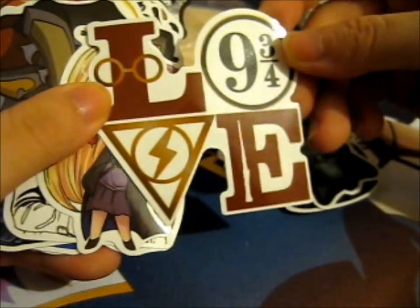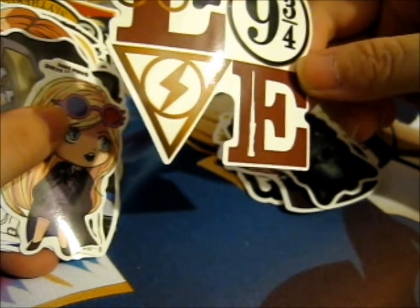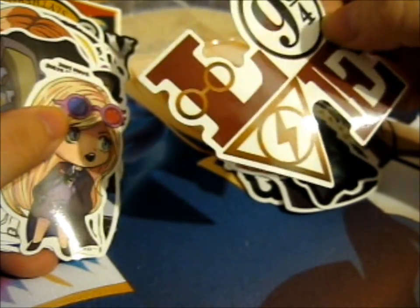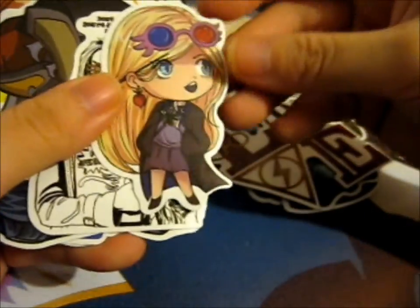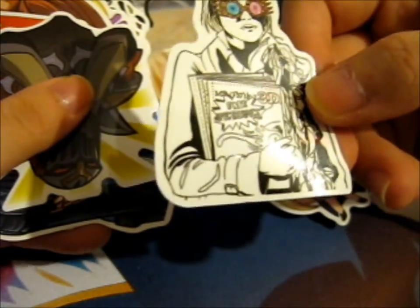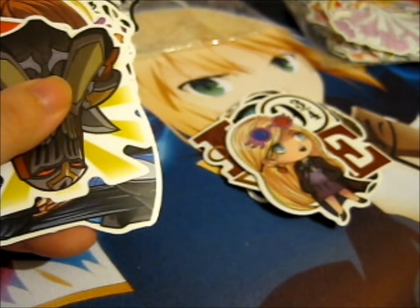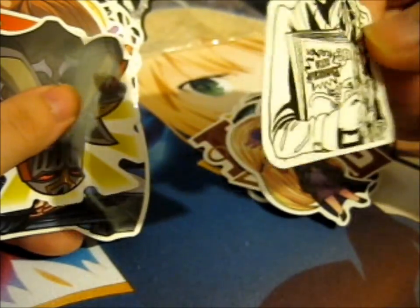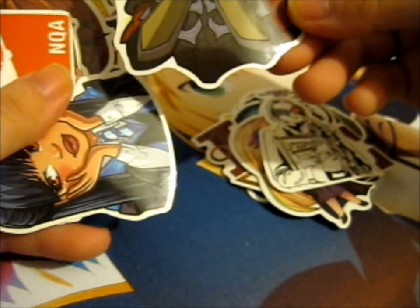Cool. The love with Harry's wand, 9 3/4, Harry's glasses and scar, and a Deathly Hallows symbol, sort of. That's the V. Okay, that's different. Well, that's a cute Luna Lovegood, isn't it? Look at that one. And we got another Luna Lovegood. See, what does it say? Yeah, don't worry, you're just as sane as I am, on the top. It's got like a Quibbler in her hand. I don't know what this is for. They're just random. No clue.